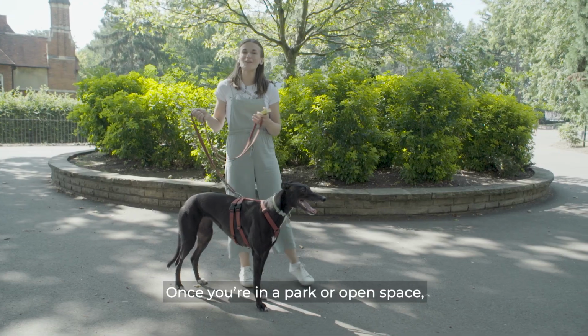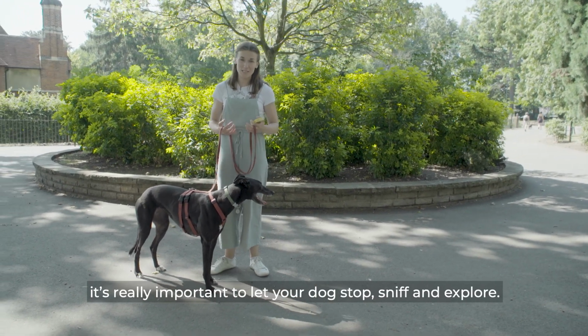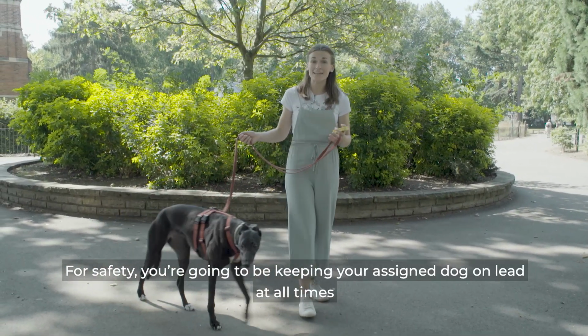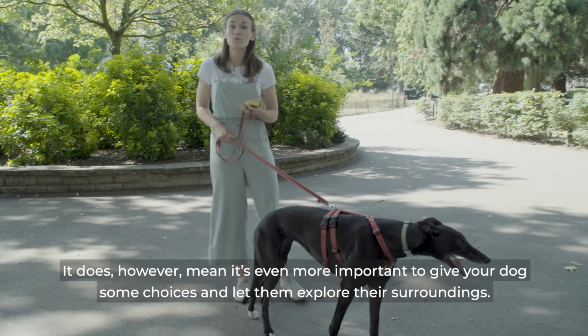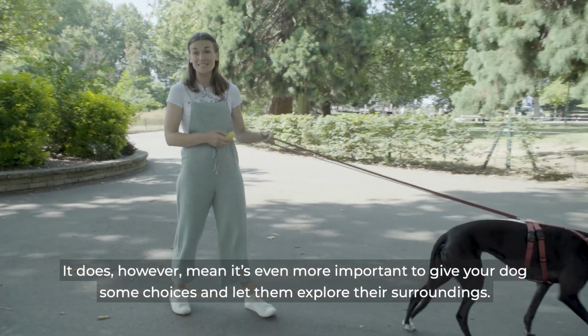Once you're in a park or open space, it's really important to let your dog stop and sniff and explore. For safety, you're going to be keeping your assigned dog on lead at all times. This doesn't mean they can't have really lovely walks. It does, however, mean it's even more important to give your dog some choices and let them explore their surroundings.